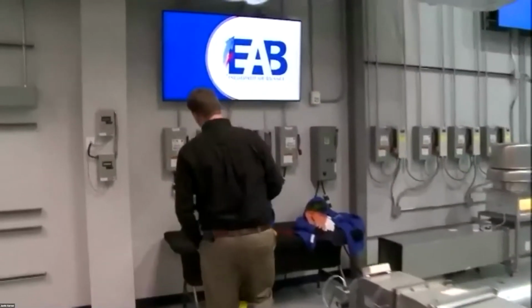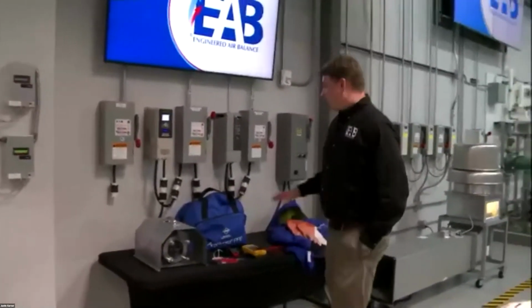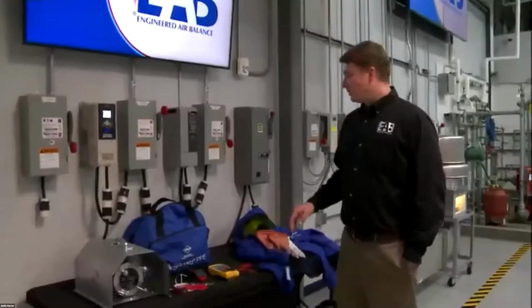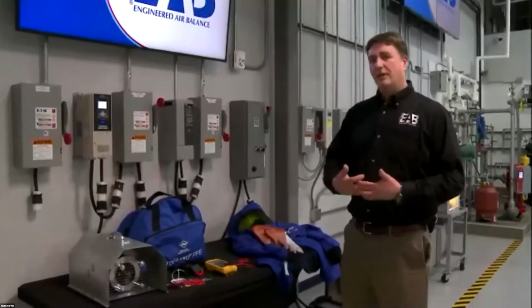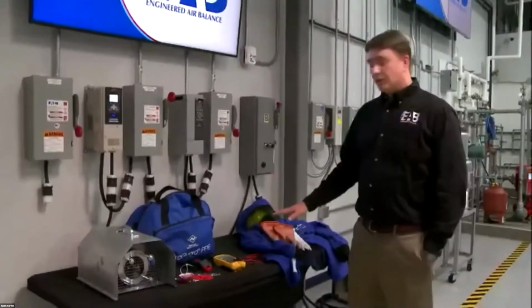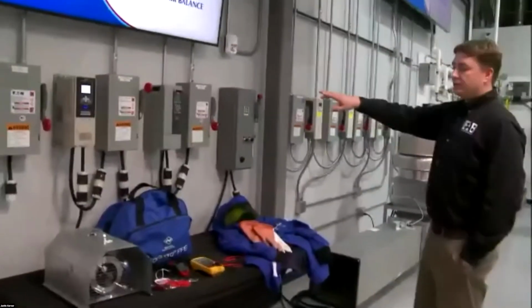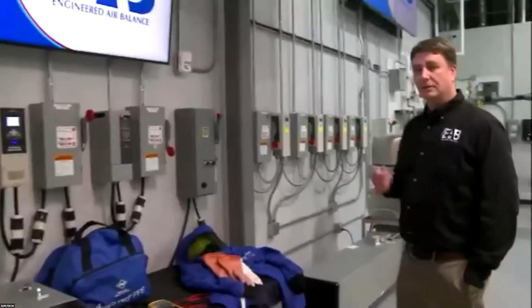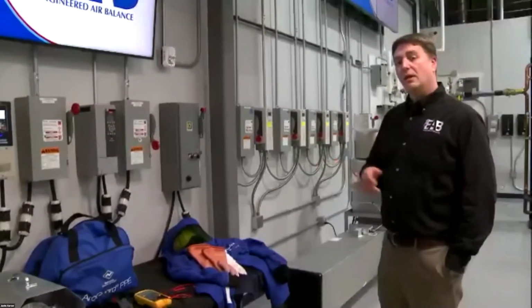In addition, we do rotational measurements for tachometers and things like that. A big thing here is safety. So every time they go through one of the training classes, we tell them exactly the best way to do it, the safe way to do it, and then we show them the proper equipment they need to have as well. As you can also see, we have a host of different VFDs so that they can learn not just on ours, but not just on one brand, but on many brands.